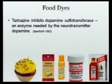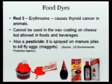Well, let's see. Tartrazine does some more things. It inhibits dopamine sulfur-transferase. Sulfur-transferase is an enzyme. We're going to talk about other enzymes like that. That's an enzyme needed by the neurotransmitter dopamine. Dopamine is involved in attention and brain function, and probably is not a good idea to inhibit it.